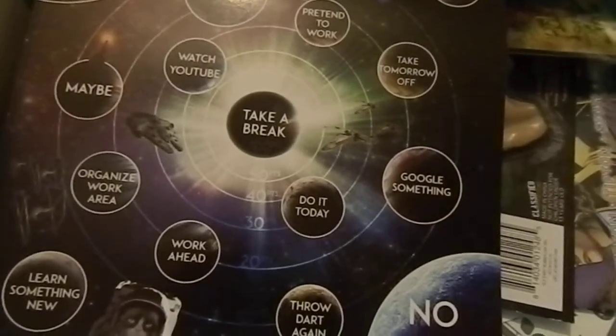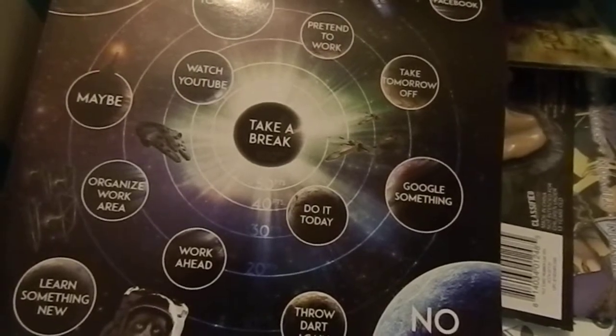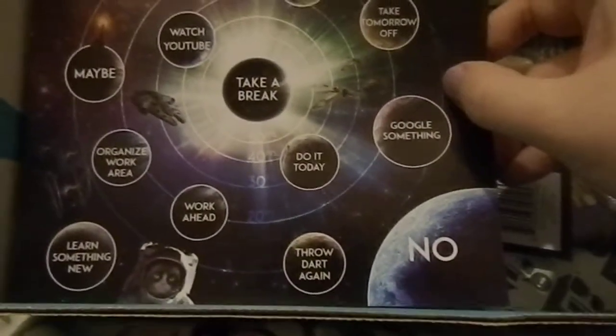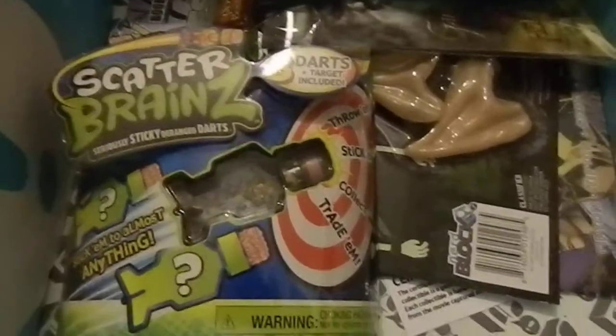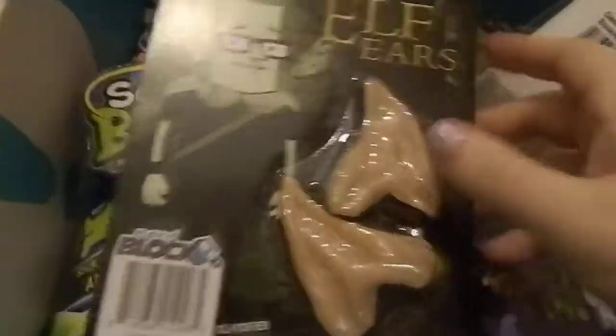Next thing is this thing, which is probably a mouse mat. It doesn't actually say it's a mouse mat, so it says office decision maker. So looks interesting. So since I don't go to the office, it's not really the sort of thing I would use.